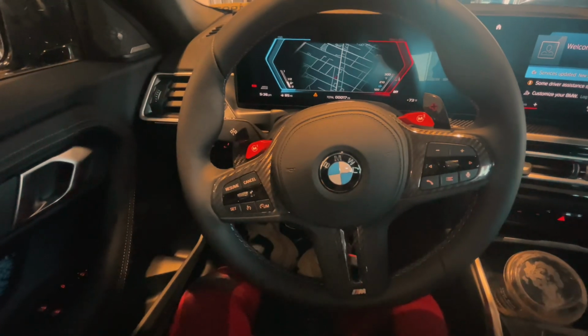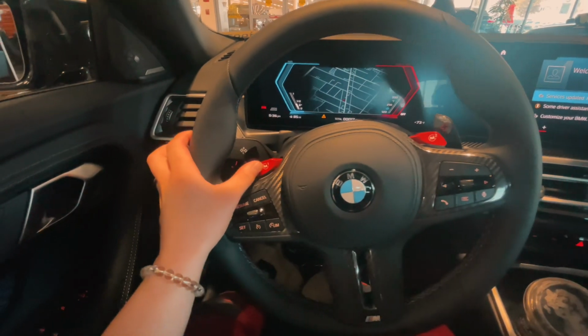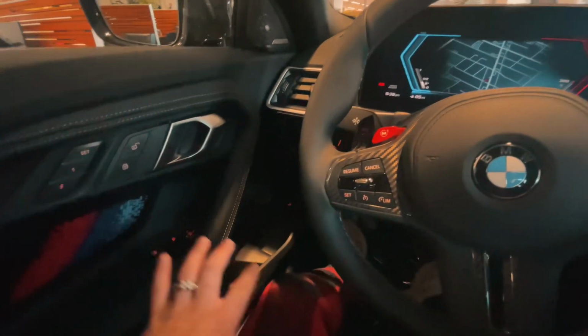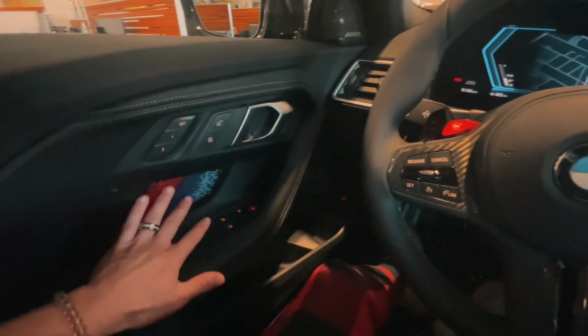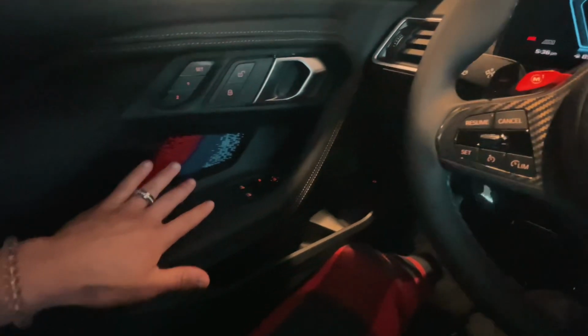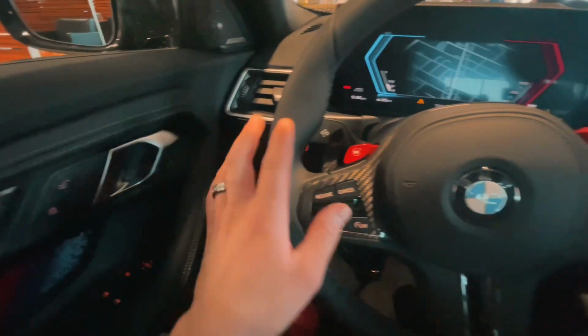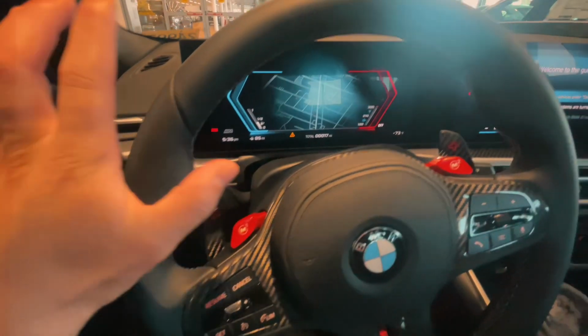Anyway, all right, my guys, so as you can see, very beautiful, very sporty, very aesthetic. What even is this, man? I don't know if you guys can see this. Does it light up? I can't really tell. You got the logo, BMW colors. I don't even know if it lights up or not. You see, you got this display.